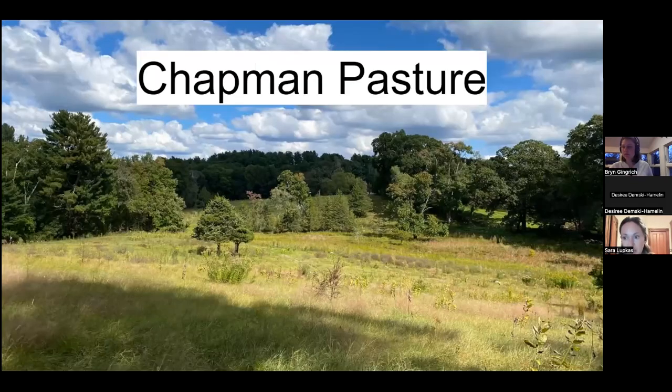Now we're going to move to a different area, which is called Chapman Pasture. It's an 8-acre area that was used to graze sheep for over 40 years and was composed almost entirely of non-native grasses. It's surrounded by other conservation areas, which together form over 95 acres of protected land. Our goal is to convert the pasture to a native pollinator meadow with some areas of shrubs.